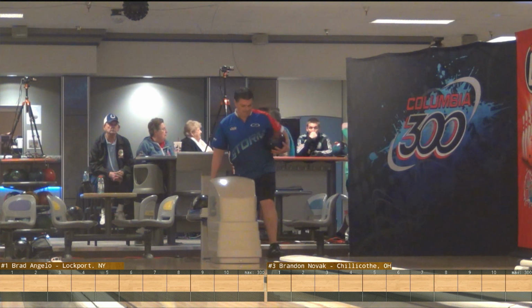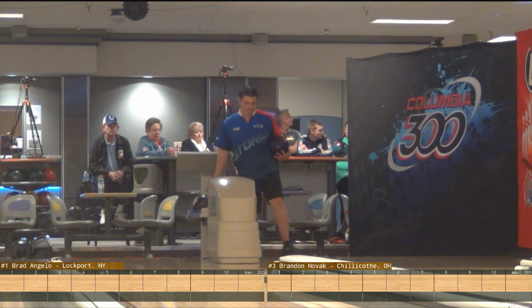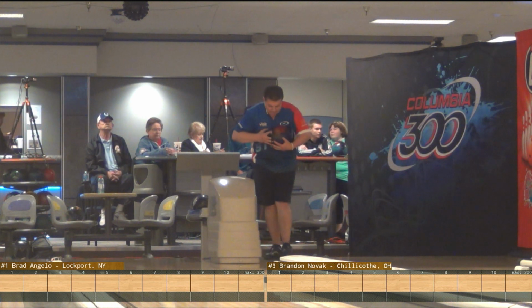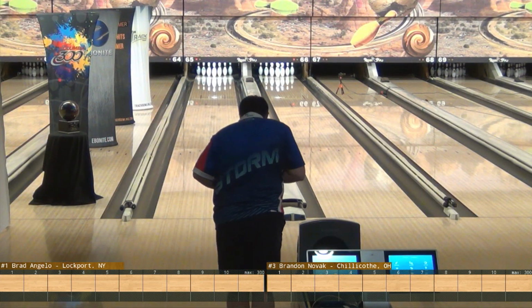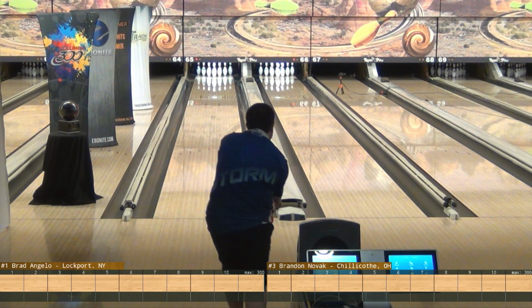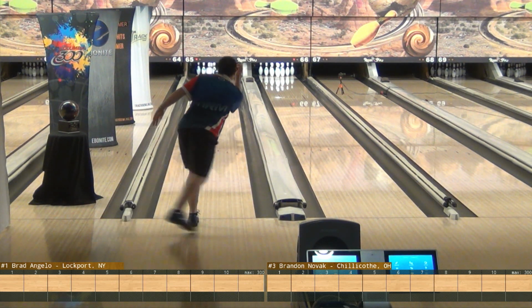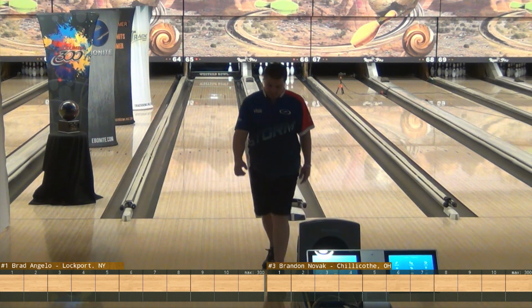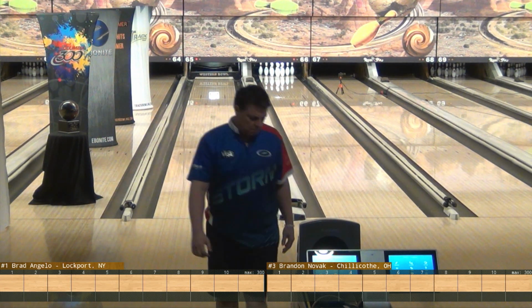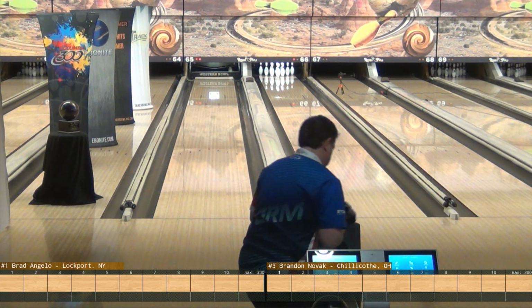And looks like we're ready to go. Brad Angelo's first shot. I think Brad's waiting for some noise to clear. So here is Angelo up on the left lane to start our championship match. And it looks like he's playing further to the right. That was a great shot to start the match. A little bit of bad luck there with a ring 10. He is definitely playing further right than Brandon Novak.